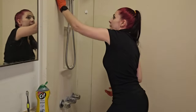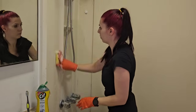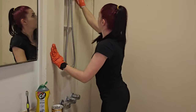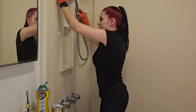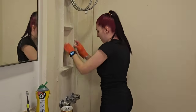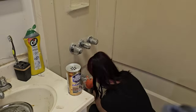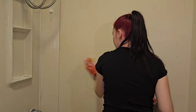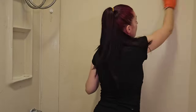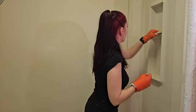First, I use Zep on the surface. Then I use a combination of Zep and Bar Keepers Friend. Before you think I work with a dry sponge, that's not true. You can see how wet it is, but we had an issue with the shower. The water wasn't running as fast as we wanted, so this is the reason why I don't use more water.